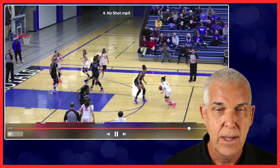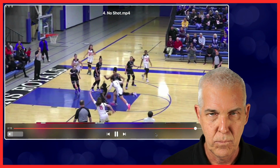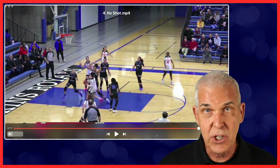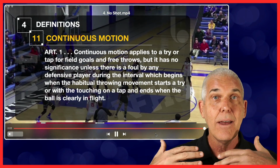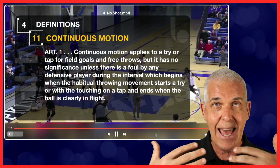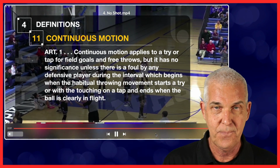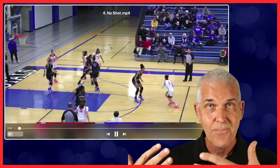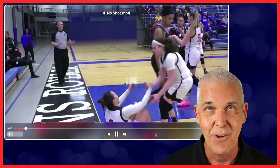Has a push and points to end line. If we review, continuous motion applies when an offensive player is exhibiting the actions which precede their habitual throwing motion. When a player goes to the basket, at some point, they have begun their habitual throwing motion, right?